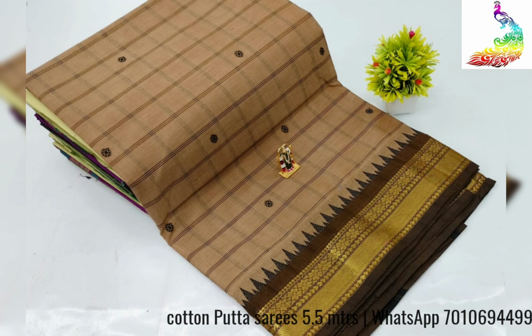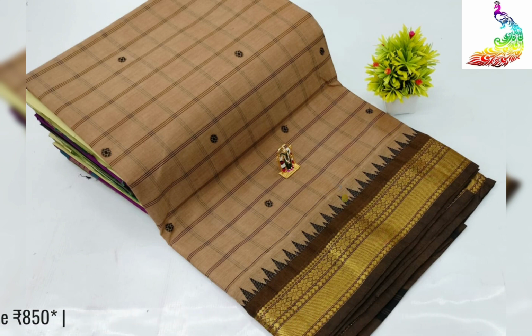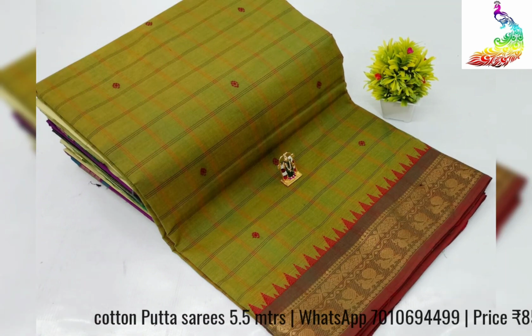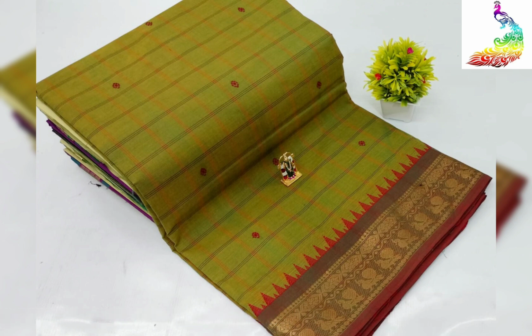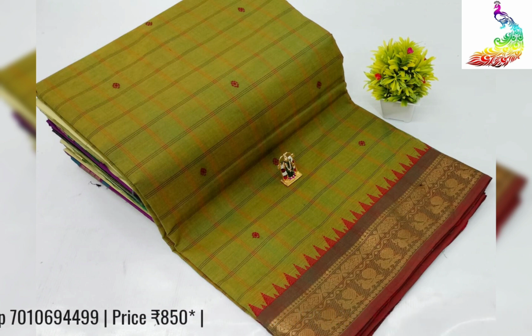Today's collection: Chettinad Cotton Sarees, 5.5 meters, with butta designs. This is the new arrivals summer wear Chettinad Cotton Sarees collection, and multiple colors are available. Price details are given in the video description. Saree 850 rupees plus shipping charge extra. Matching kalamkari blouse extra 100 rupees.